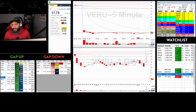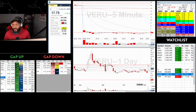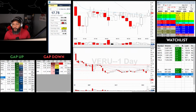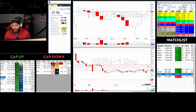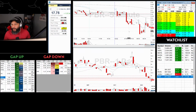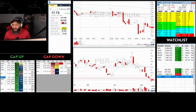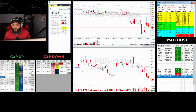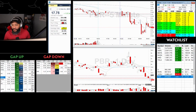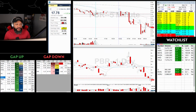That's the only thing I would like to see on VRU, is them starting to close this gap. They had a failure on one of their pills. It happens. You might have a move towards 7 or 8 here at the market open. We'll have to see. And then PBR, PBR is not great. I'm going to remove them. They got the volume here. They're down 3%, but their pre-market action is really all over the place for the most part. So yeah, I'm not a big fan of it right now. So I'm going to remove this. No need to have that there.